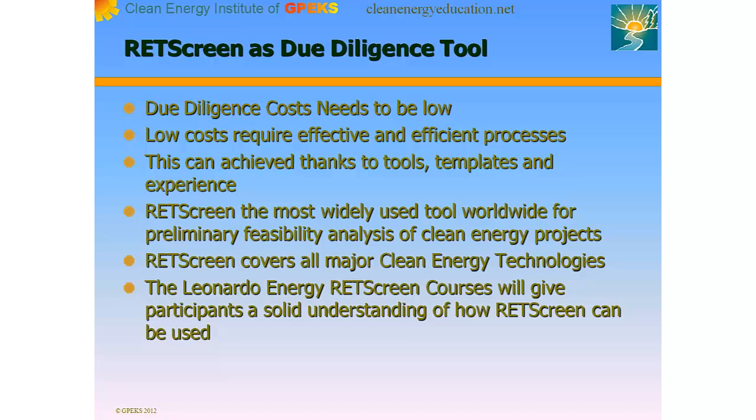And RETScreen is one of the most widely used tools worldwide for preliminary analysis. Now, there are a number of tools that can be used. In the US, they like the System Advisor tool, and NREL also has some other tools, but those tools tend to be quite technical, and sometimes we don't need that level of detail until we actually get into the design of a project. Also, System Advisor, for example, deals with US currency and imperial measures, and what's nice about RETScreen is that we can work in either system, and it also uses a weather database that is global.